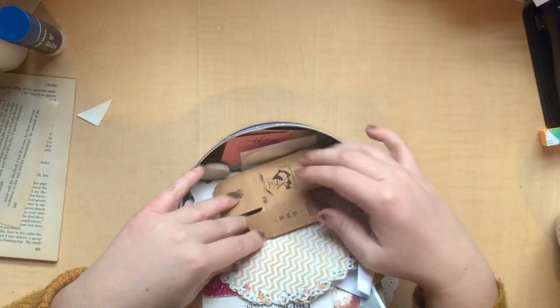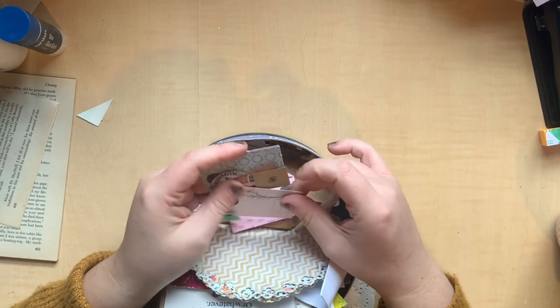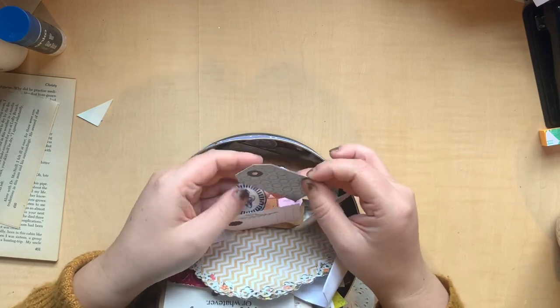Come on, there's got to be more stuff in here that I could use. Well, I mean, I could use any of this, couldn't I? Let's be real. I'm choosing to not use it.